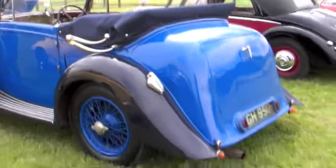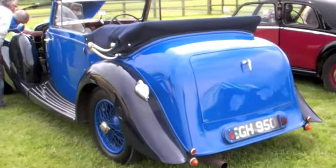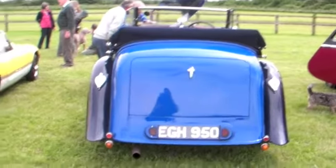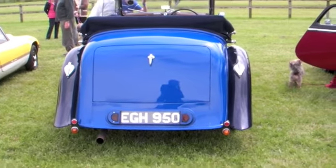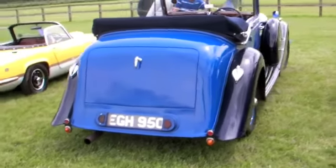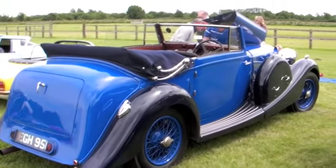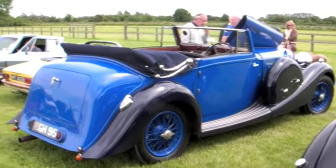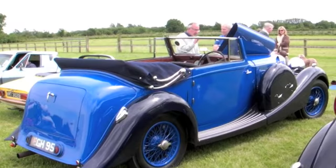Lagonda. That is. Lagonda. What about that one, Andrew? Eh? I bet your dad had probably known this car. What a lovely car. Nice, isn't it?